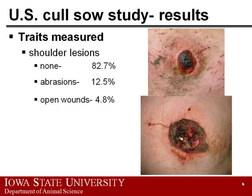The other thing we looked at was shoulder lesions. In our particular data set, over 80% of them had none. About 12.5% had just an abrasion, nothing like what you see there with open wounds. But we did see 5% of the sows with the open wound on the shoulders like you see here.